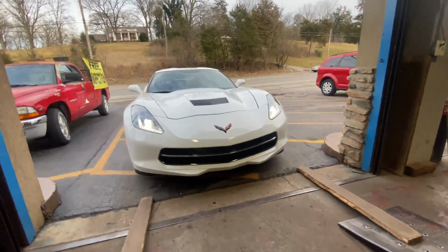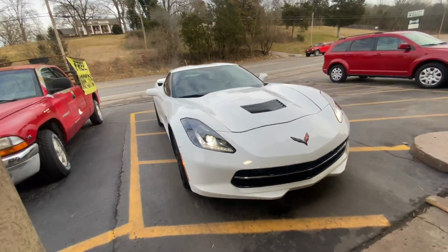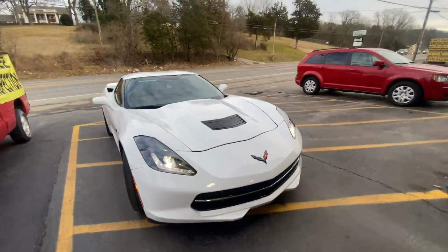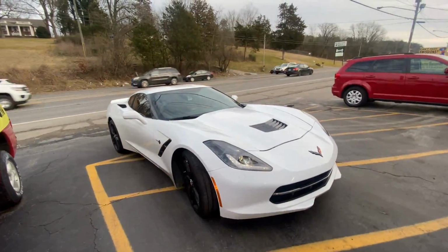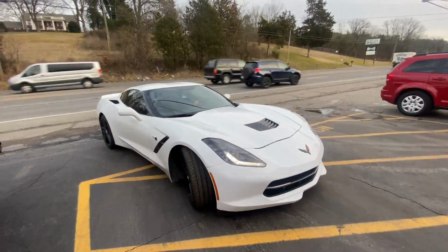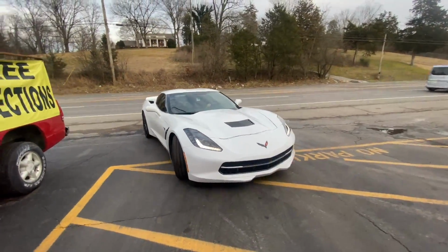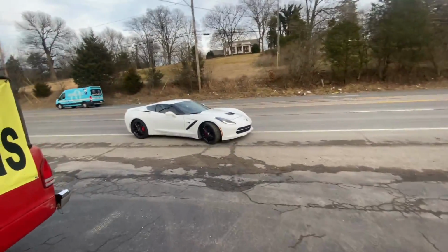Chevy Corvette. Beautiful white color. Just a beautiful car. I love cars. Any color, any shape, any size. As long as it sounds good, customer's happy, we're happy. Look at that. Look at that stance. That's beautiful. Here we go. Hopefully he'll get on it. We'll see.